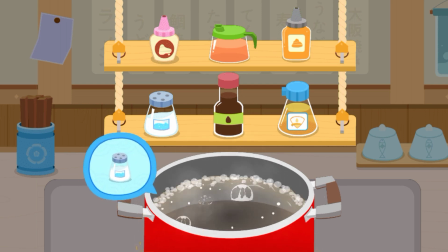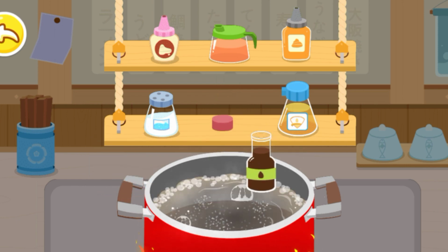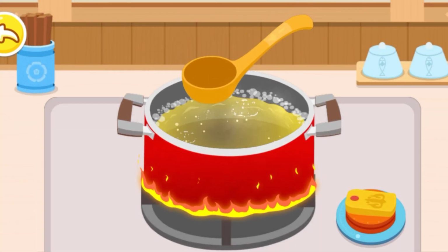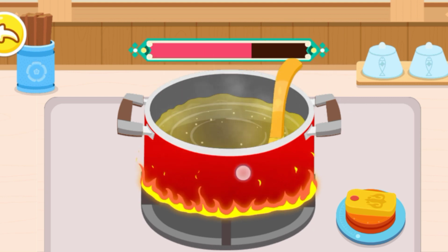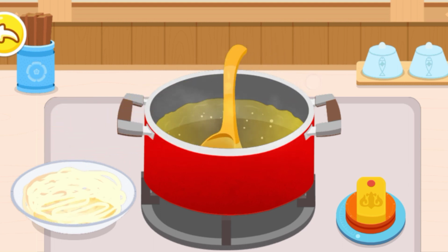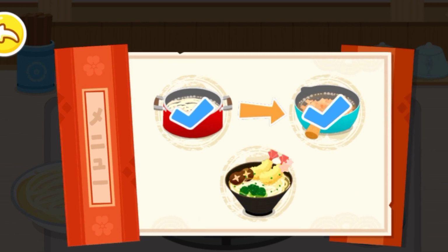Add the salt. Add the soy sauce. Add mirin. Mirin is a Japanese cooking wine. The guests can't wait any longer. Let's put it on a plate.